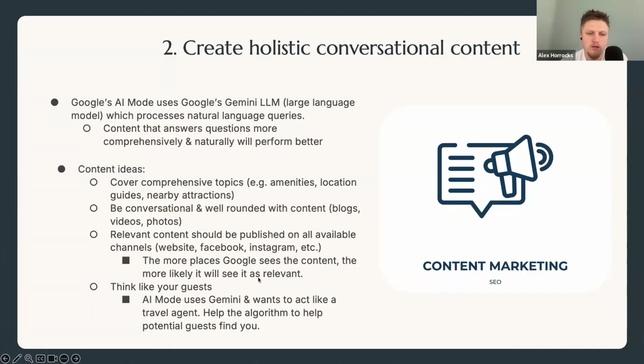Blogs, videos, and photos tend to perform the best because they give people something visual. It's a lot more natural flowing, and it's not just a wall of text that they have to read through. Provide relevant content that's published on all available channels, like your website, Facebook, Instagram, if you use it. The more places Google sees the content, the more likely it will see it as relevant.